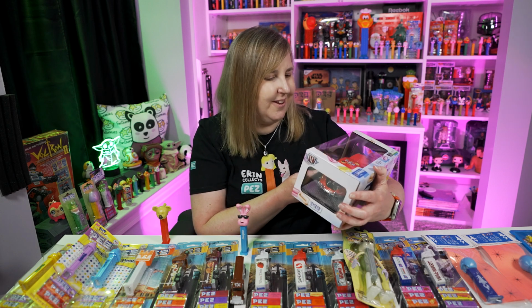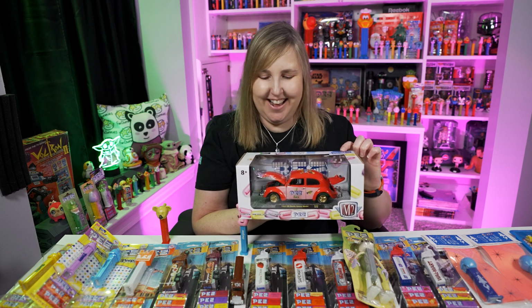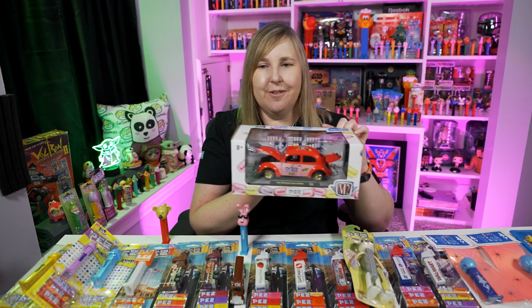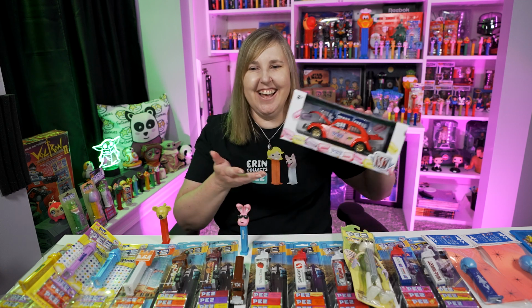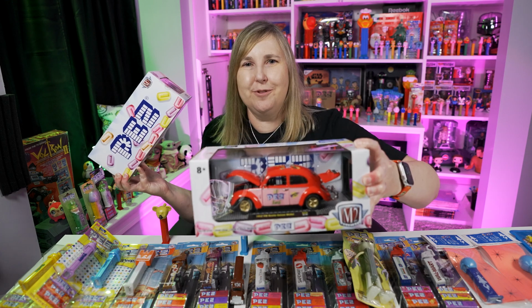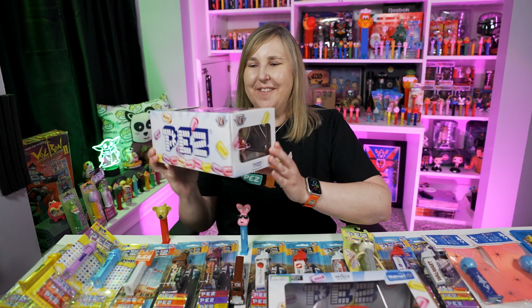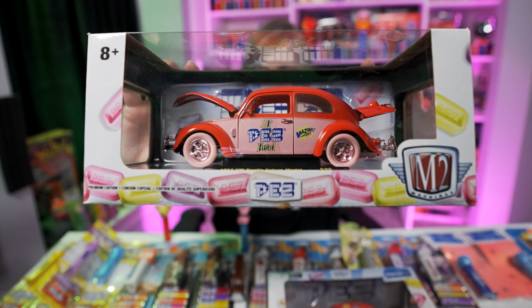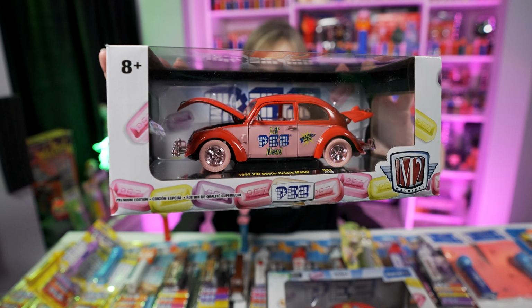So I think this is really cool. I really like Volkswagen Beetles, and when I saw this one, I was like, oh man, I gotta get this. So this one here was $20, but check out the other one I'm gonna show you here. I don't even know where to put this. So I bought this one first, and then I was shopping around, and I was like, wait a minute, look at this one. Check out this Volkswagen Beetle. So it's the same car, but it has pink accents on it.